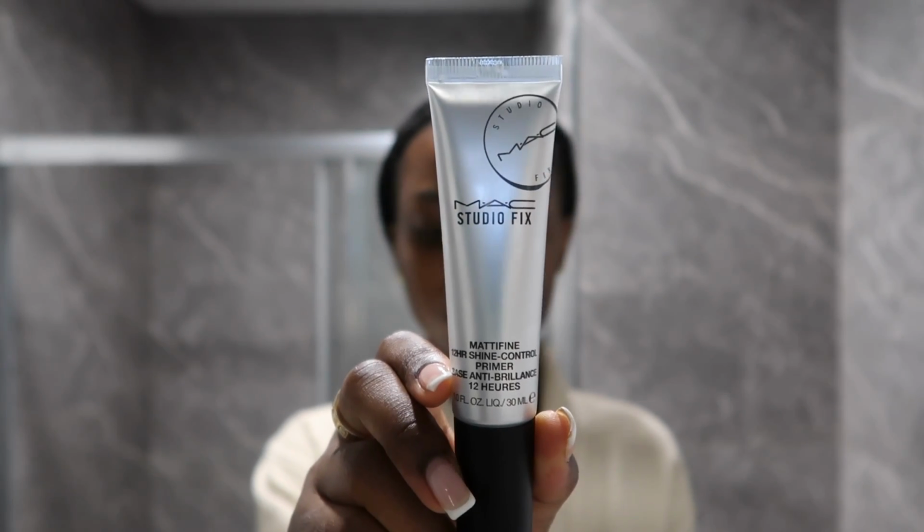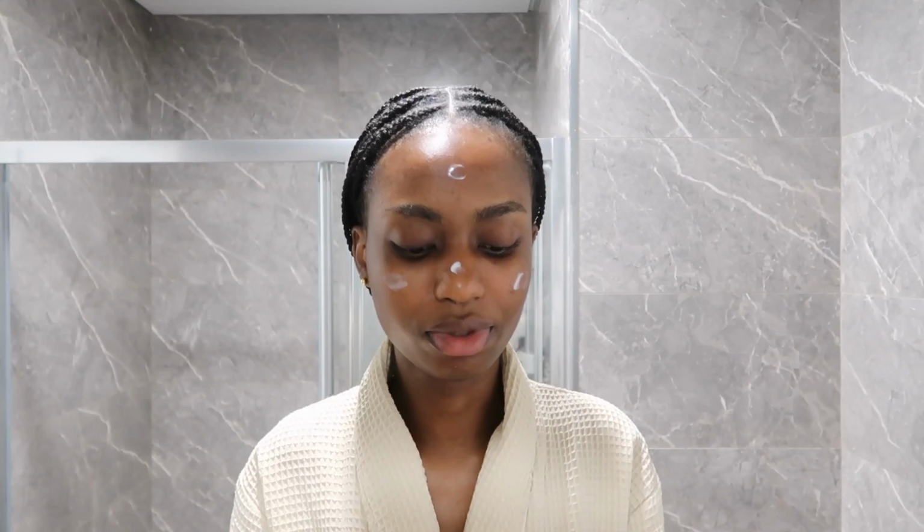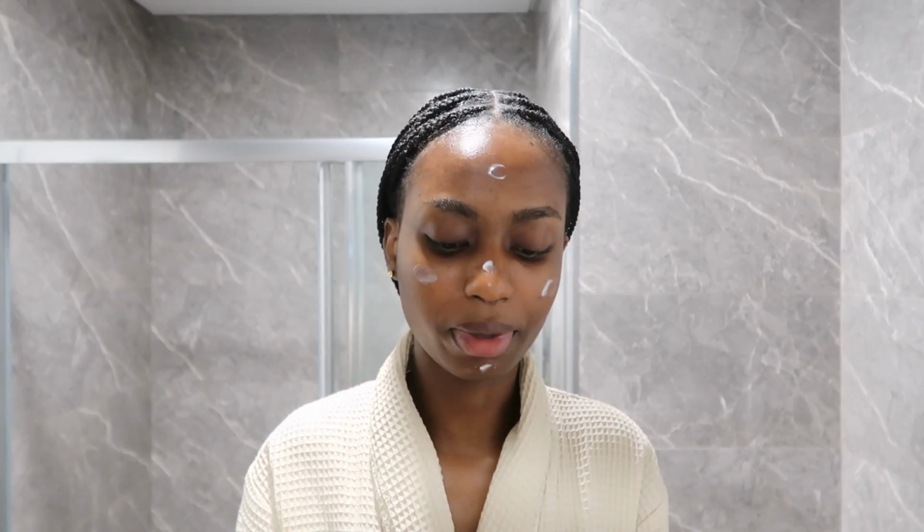So I'm going to start off with my makeup. I'm going to be using new products. So for the new primer I got, it's the MAC Studio Fix Matte 12 Shine Control Primer Base Anti-Brilliance. I decided to get a mattifying primer because I realized my skin is not friendly with the summer. Like the oil on my skin is not even friendly at all. The mattifying primer just sort of helps reduce the oil.